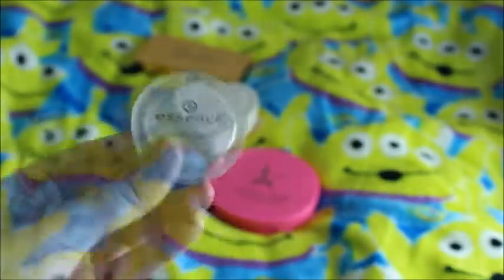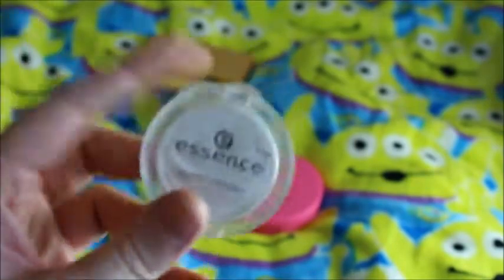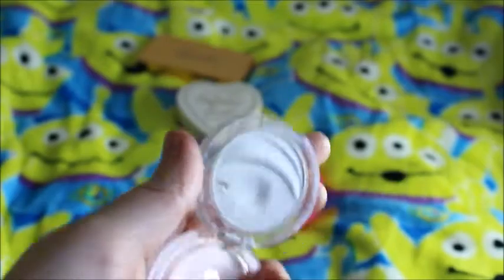And then I have this, which is actually an eyeshadow, but because I've got such pale skin, I used to use this as a highlighter. And this is in the shade 01 Snowflake. And this one is such a pretty colour, however, I just don't use it, so I'm getting rid of this one.